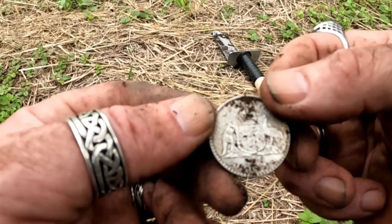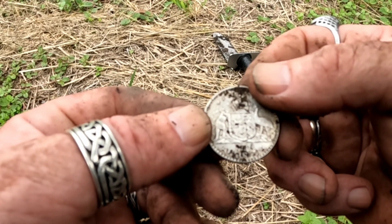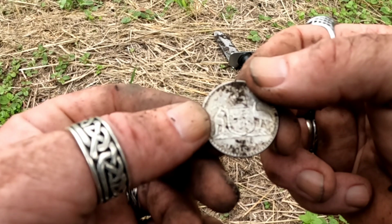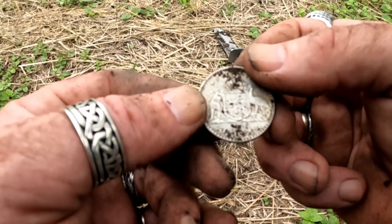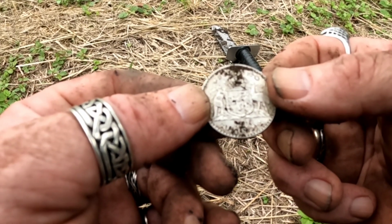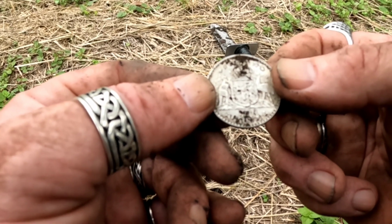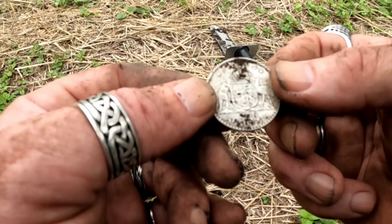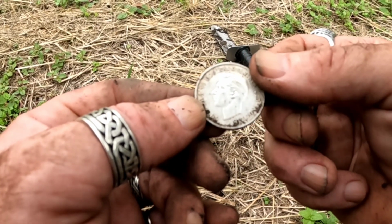Absolutely brilliant. The silver continues. My lucky streak with silver has just been amazing. And I know it's going to run out soon, but every time now, I've come out with something decent. I would have been happy with all them pre-decimals that I found out of this place. I knew I needed to come here. It just screamed at me, come and dig me.